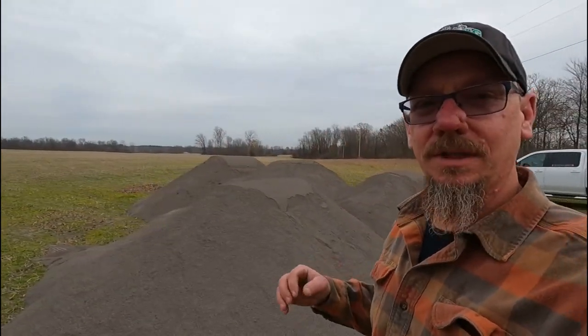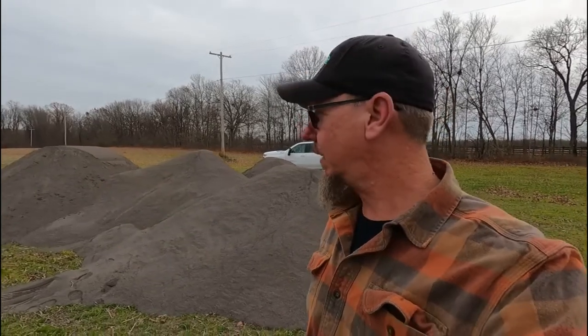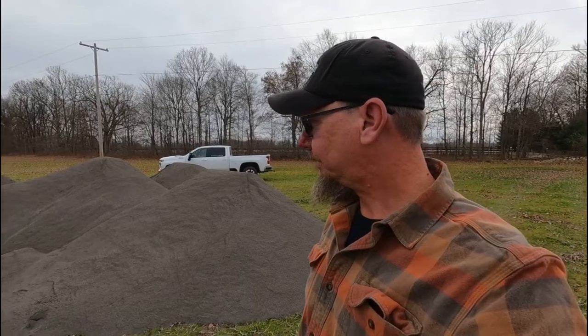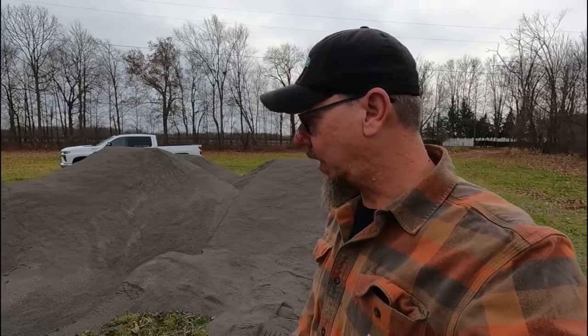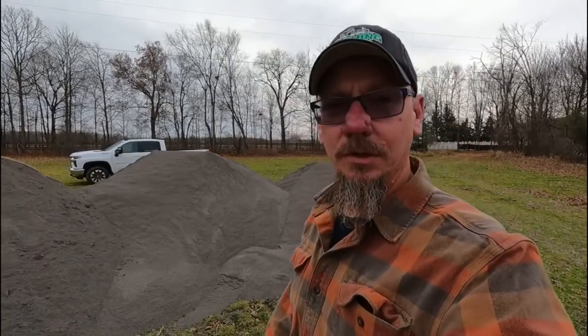What the lime does, the lime helps neutralize the pH balance in the soil and gets rid of the acidity of the soil, I guess is the best way to describe it. It just neutralizes it. So yeah, this particular field is calling for 150 pounds per acre. And then there's two other fields over by the home farm that we're getting spread on as well.